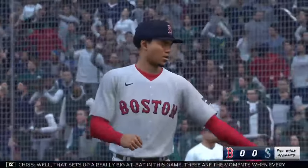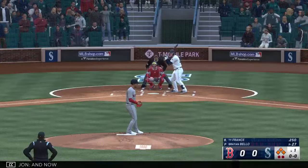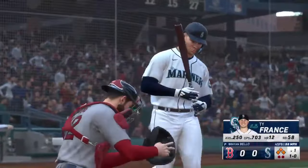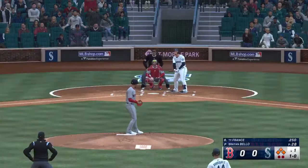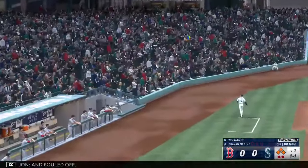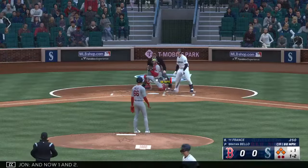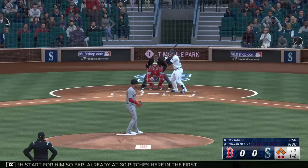Now, that sets up a really big at-bat in this game. These are the moments where everyone in the stadium gets really locked in. And now, Ty France. Ball. And there's a ball. Two outs. And fouled off. His eyes got big. He saw that changeup way out in front. Better to pull it than to get jammed on something off speed like that. And now one and two. Tough start for him so far. Already at 30 pitches here in the first.